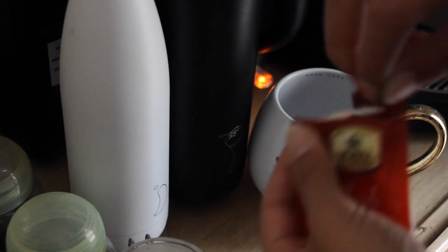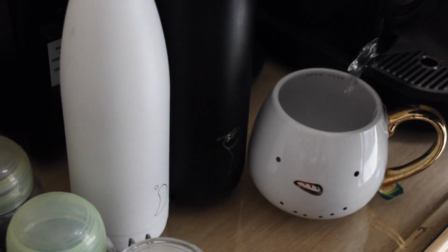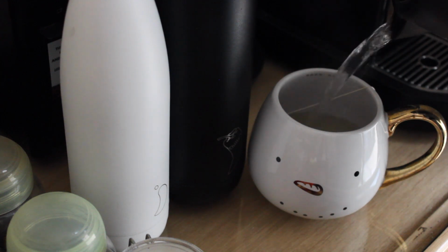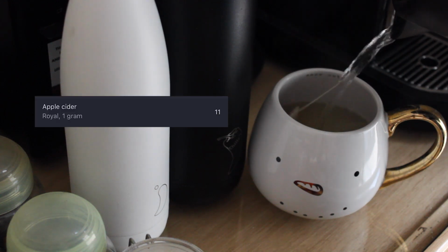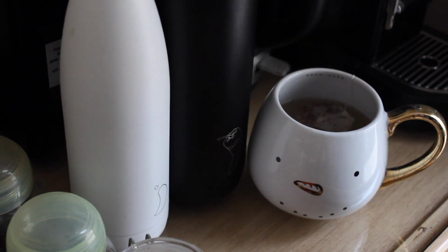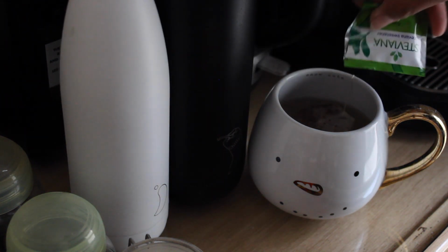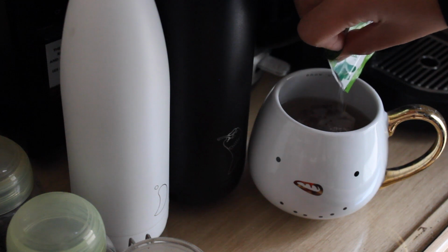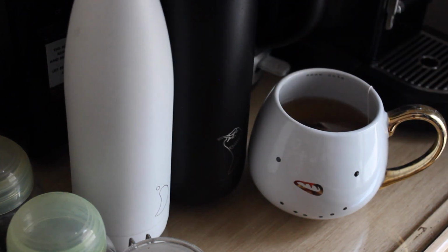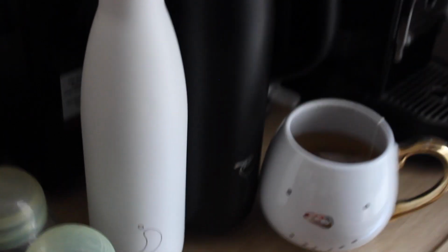This is like 11 calories, but honestly, it's the kind of thing that I would not usually put into my MyFitnessPal or track, especially since I'll maybe have it once a day. It's really not that big of a deal, but I'm doing it just for the sake of the video and for the sake of accuracy. I'll give it a little bit more sweetness with some stevia, but not the whole thing, just a little bit.